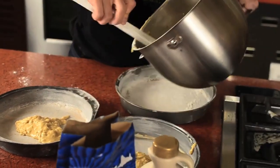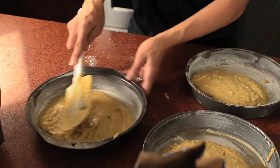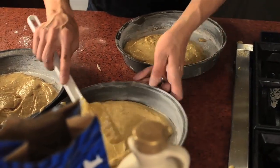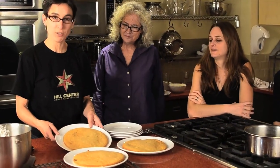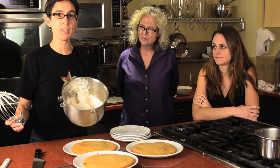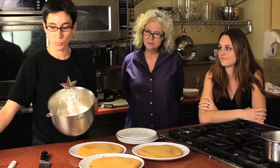It's a cinch. Just divide it among 3 pans. And it only takes about 15 minutes. The maple cakes are done. They're out of the oven. And the maple frosting is ready. This is just maple syrup and an egg white.